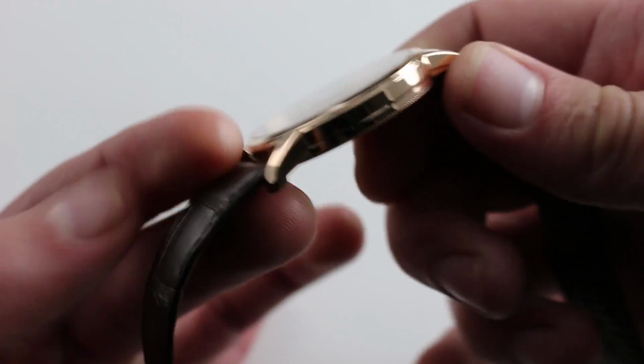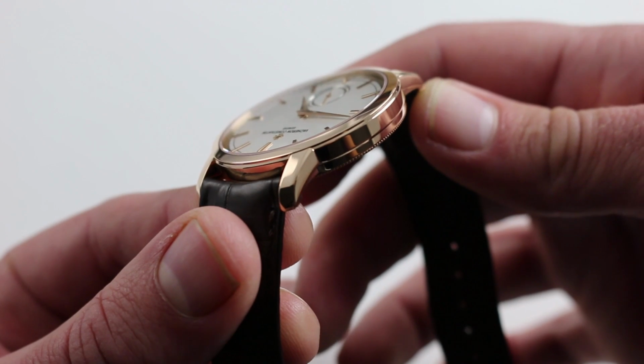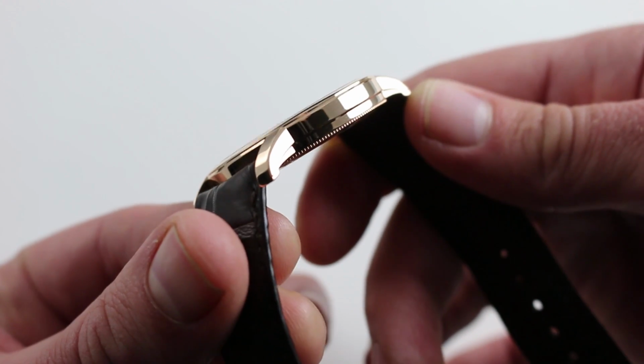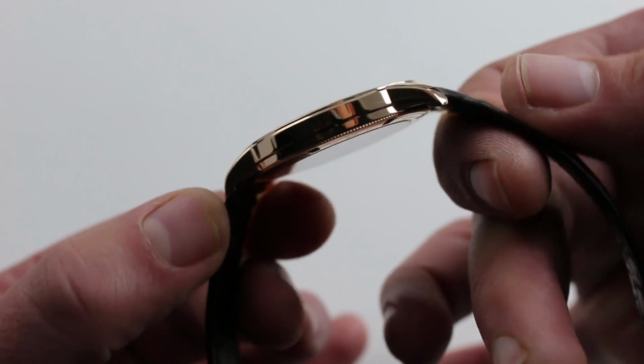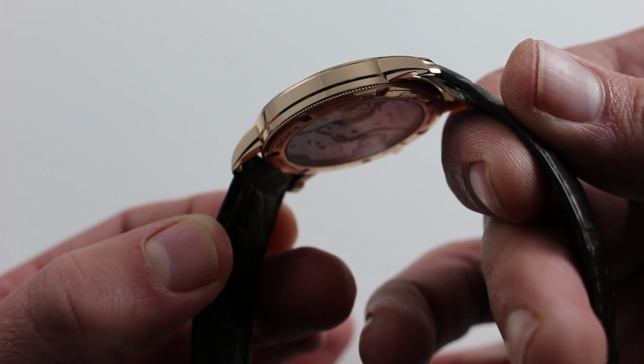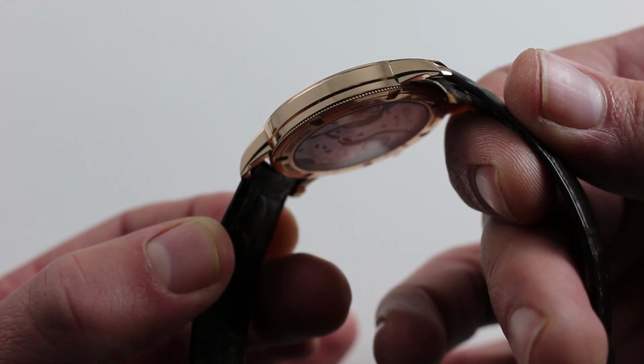The case is remarkably nuanced for a relatively simple watch. You can see the step of the bezel adding a character line for strength, and you can see that there's a second band that is integrated into the tuck of the lugs on both sides, creating more visual articulation and nuance and strength of character line within the case.